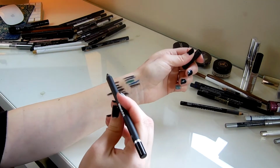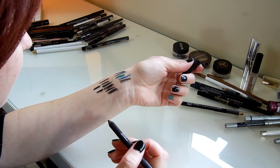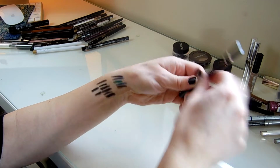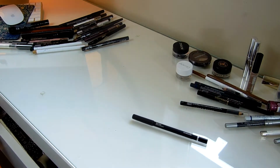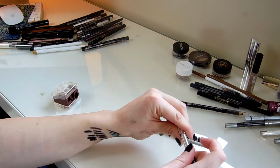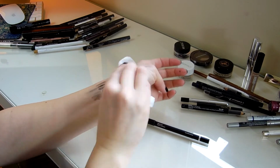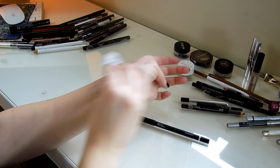And then finally, I have a Dose Cosmetics. This is another black. I actually really like that one. Let me compare it to the Marc Jacobs. I actually need to sharpen this. I'm gonna go ahead and get rid of the Marc Jacobs one. Let me wipe this off so I can start fresh with the next batch.